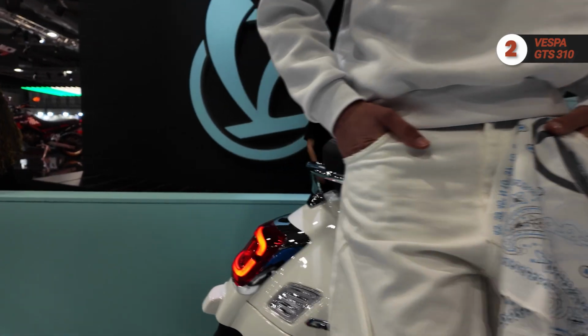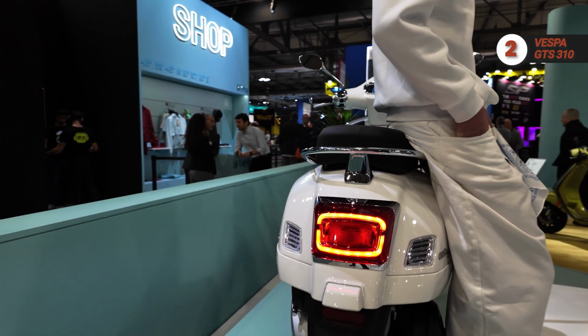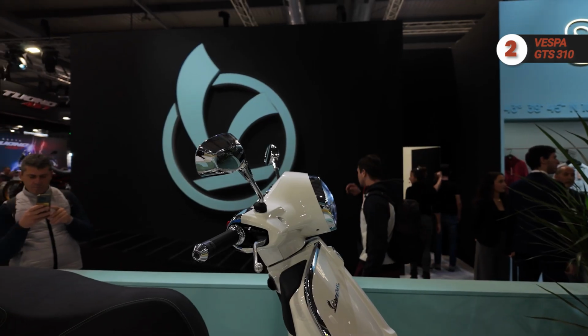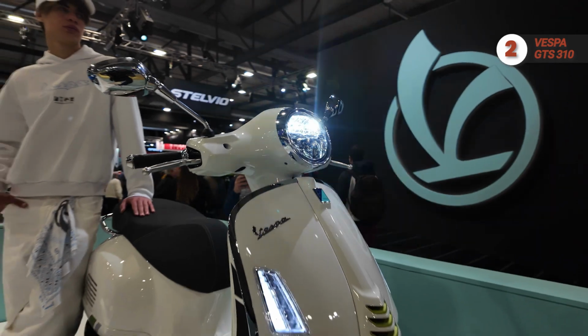The GTS features a 25 horsepower 310cc HPE engine. This engine can easily reach speeds of 80 miles per hour, also making it one of the most powerful Vespas in their lineup. This being said, it does lag a little behind some of the other models we featured on this list, which raises the question of why Vespa didn't up the ante with a few more ponies to get itself ahead of the game when it had the chance.